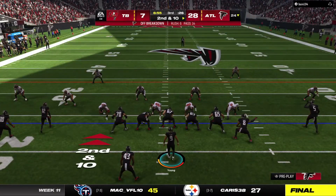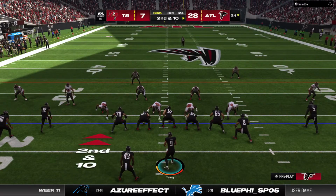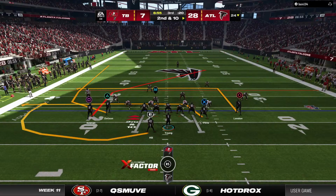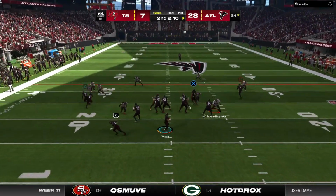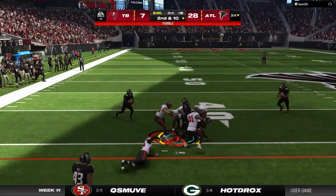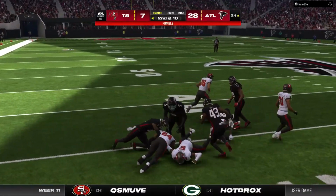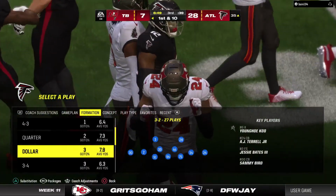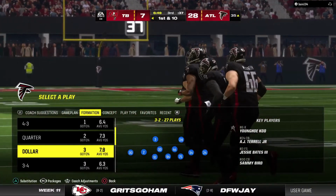Young's incompletion on first down leads to a 2nd and 10. They'll set up to throw. That's caught. And he lost the football. And it looks like one of the DBs has it. And his crew will take over with a football at the 35-yard line.